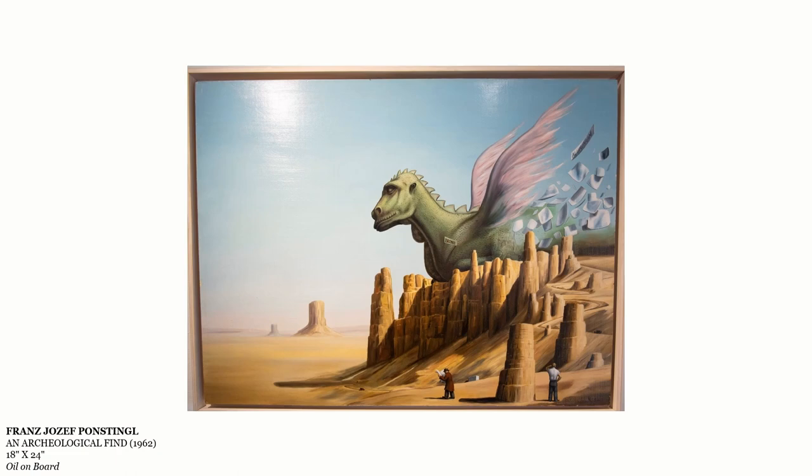This painting is titled An Archaeological Find and was created in 1962. It is 18 inches by 24 inches and was created using oil on board. In this work, Ponstinkel portrays a common theme, visions of abandoned dreamlike civilizations appearing as if just discovered, intact, and untouched.